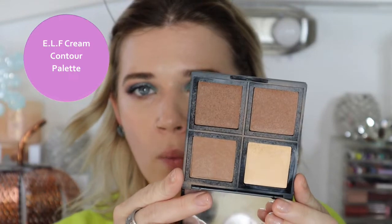Alright, whether it is summer or winter, I love cream products so much. And my favorite cream bronzer is the E.L.F. Cream Contour Palette. I love this so much. I've gotten so much wear out of it. It is a mess because I use it all the time. It's just so blendable. It has really great pigment in the lightest and the medium color.